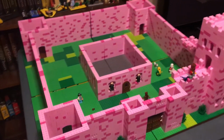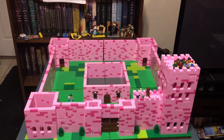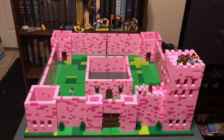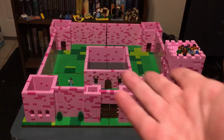That's in all its grand scope. I'm now 4 or 5 feet away from it. So there you go. The Pink Bucket Nation Castle.